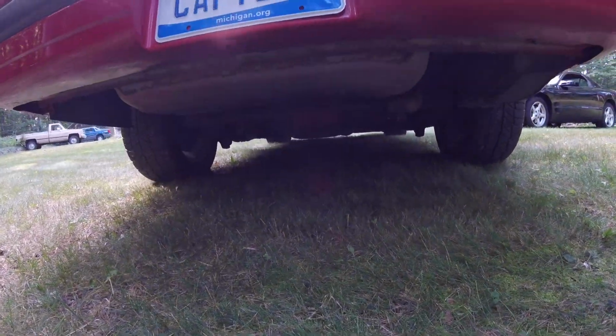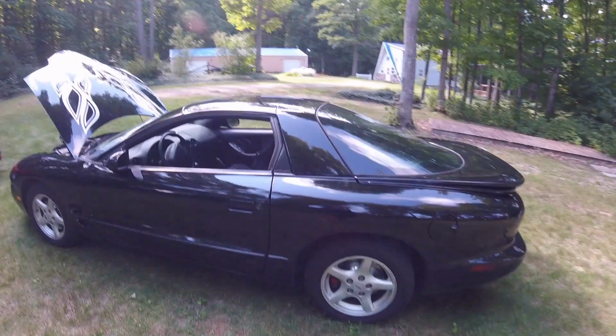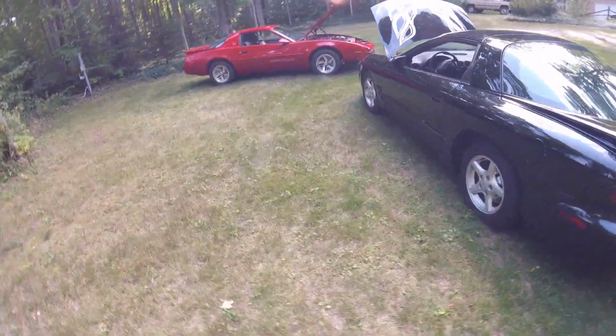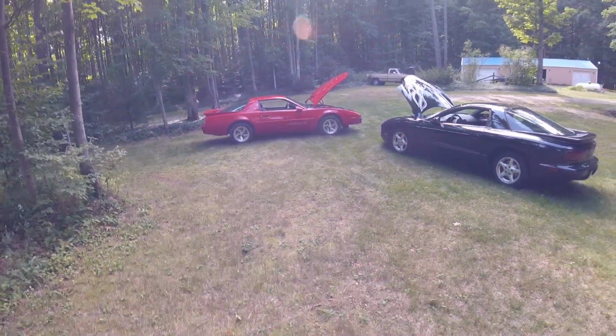We'll take a peek under here. I don't know how well it's going to show up on camera, being dark. So you see under the Formula there. Now we'll go into the V6 Firebird. As you can tell, or maybe can't tell by the crappy video, they are the same underneath. And if you're looking at both of them, you can kind of start to see the similarities.